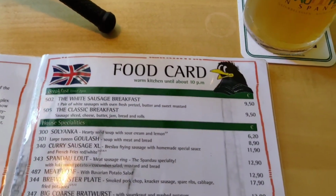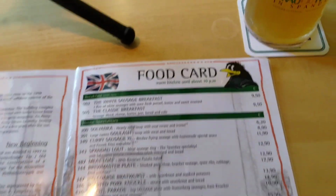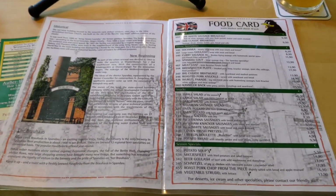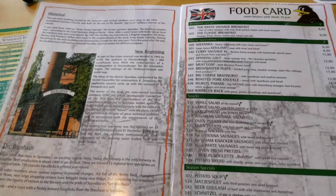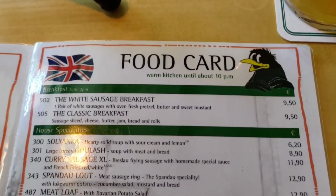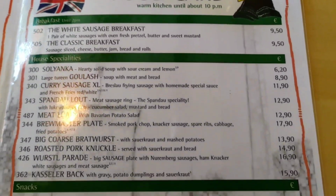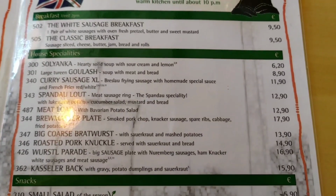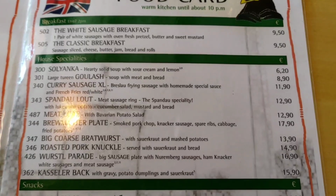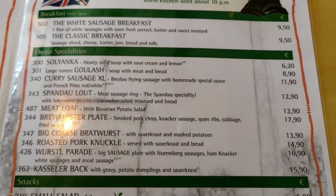But yeah, we can have a little look at the menu now. Of course, in Germany, this would be Speisekarte. It's quite interesting reading these English menus, because when you see some of the translations, they are word for word translations from German, so you can see it in the grammar and things. That's just me being a bit of a language geek there. But anyway, you can see they've got two different kinds of breakfasts here. A few different soups and things, soljanka, goulash, you can't really go wrong with those. Currywurst, yeah, that's always a good thing to have in Berlin. Spandau Laut, meatloaf, the brewmaster's plate, that kind of caught my eye actually.